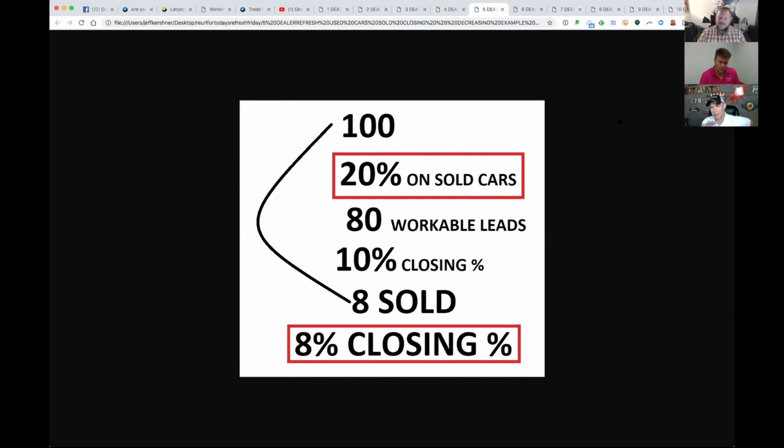Here's an example. Let's just say you have 100 leads. That's at the top there. And back then you weren't doing as good with your inventory. So maybe 20% of your active leads were on cars that sold, right? Maybe you got 1 or 2 leads on a car. And so that left you with 80 workable leads that you can actually still sell a car to. So let's say of those 80, you sell 10%. That leaves 8 sold, and that 8 sold in your CRM will go against that 100 total leads. So that's an 8% closing percentage.